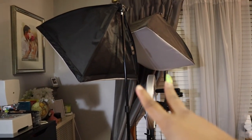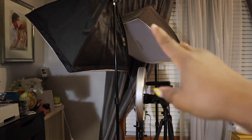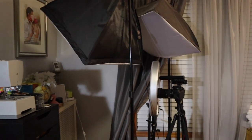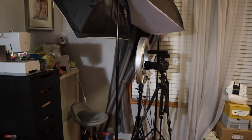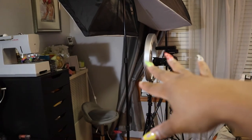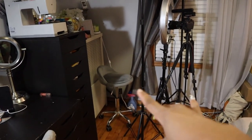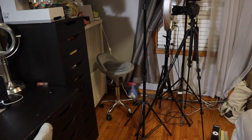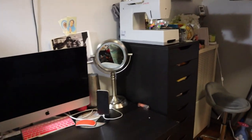So these soft boxes, I just feel like they're too bulky and they take up too much space. So I'm gonna go ahead and get a new lighting system. Well, I'm gonna try out a new lighting system for my recording. And then I have my camera, my ring lights, my little stool that I got from Home Goods, and then I have some Febreze back there for my room. And then I have like some giveaway stuff on the floor that I'm gonna take care of. But this is basically the finished product.